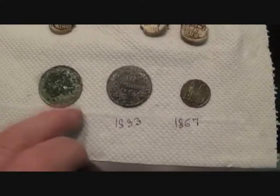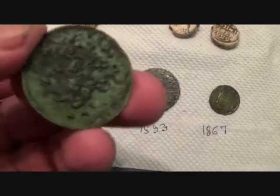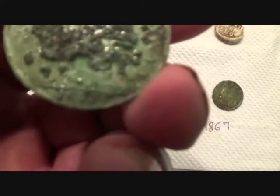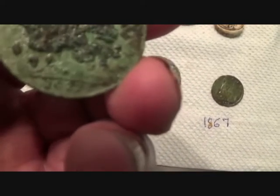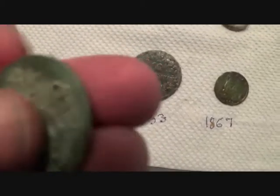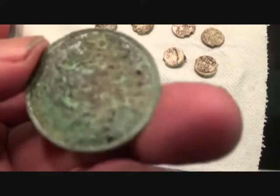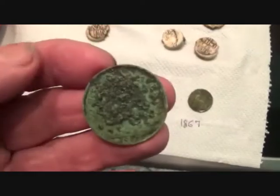Let's try this Victorian penny. Yeah, God knows what I was seeing, but it wasn't Victorian. It's 1927, and it's George V. All of this grot, just totally confusing. Weird, that.